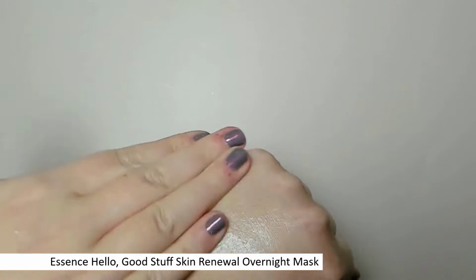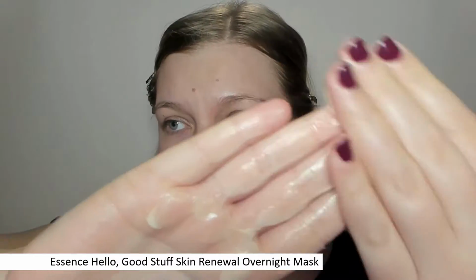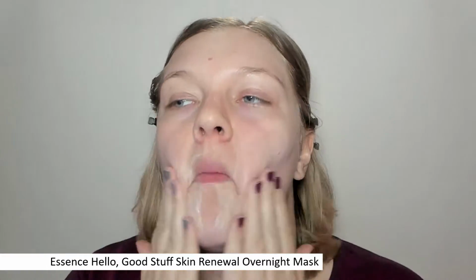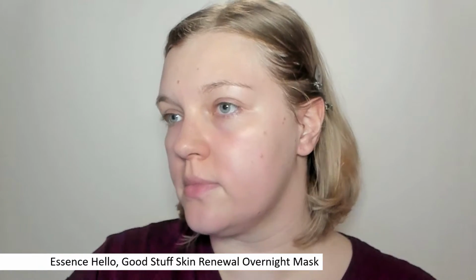It should be used twice a week according to the packaging. We don't know the exact percentage of the retinol, which is a little bit annoying, but twice a week sounds like a pretty good amount. And considering there's no percentage, this is probably a weak retinol product, and to my skin, honestly, it wasn't irritating at all. Let's dive into the ingredients.